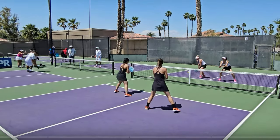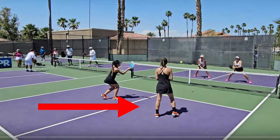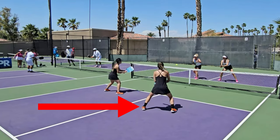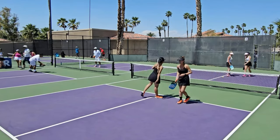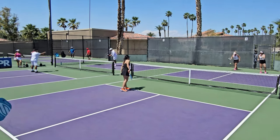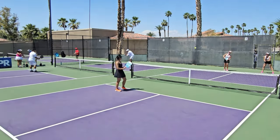I don't know why she was not all the way up to the kitchen, but look where she's standing. Take a look right here. She is about 4 feet away from the kitchen line. Goes down to get it, got that one, but she could not get that one. If she would have been further up, she definitely could have gotten that ball over the net. There's a big difference between being at the non-volley zone and 3 or 4 feet behind it.